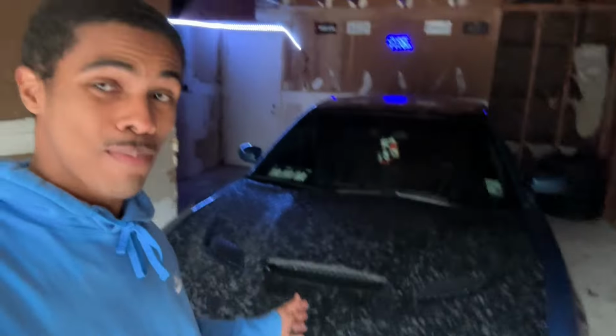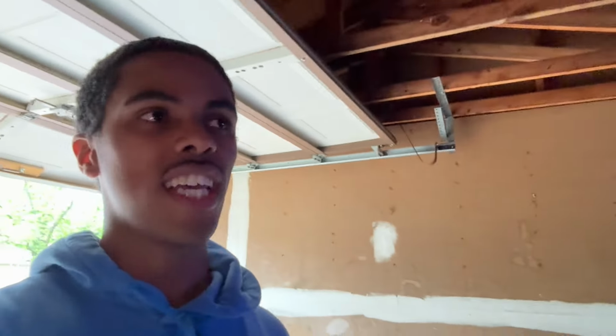All right, y'all, we back at the crib. Yo, the six bat caught damn near two bodies today, from this little Acura TLX, a little sedan, and a scat. A wide body scat. I almost caught two bodies, bro.